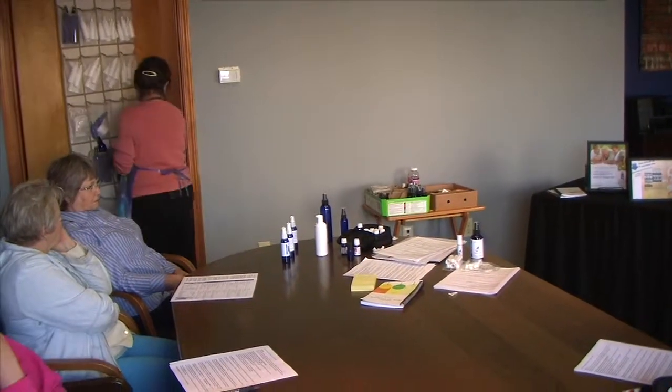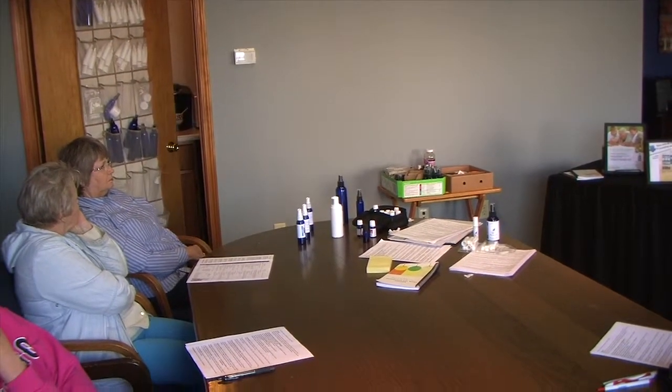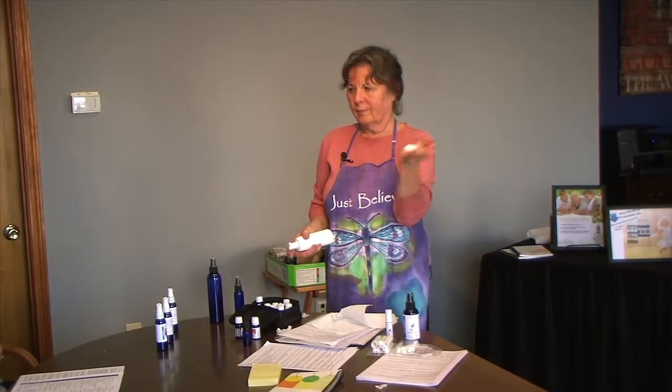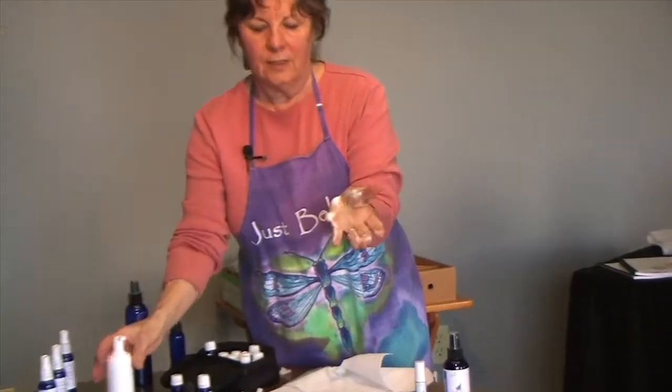Hand soap, and this one has orange in it. Let me get some paper towels. If you want to try it, you can. It's the pump itself that makes it foamy. So this is the hand soap. See how nice it is?